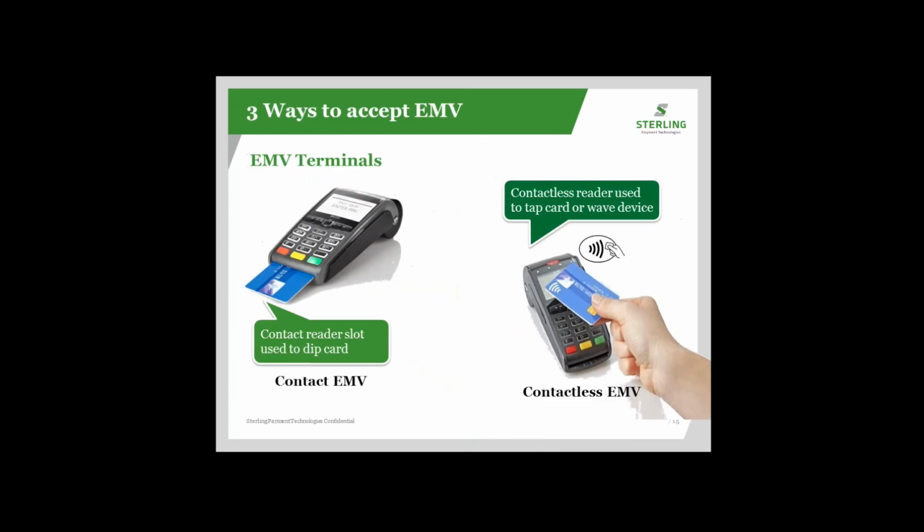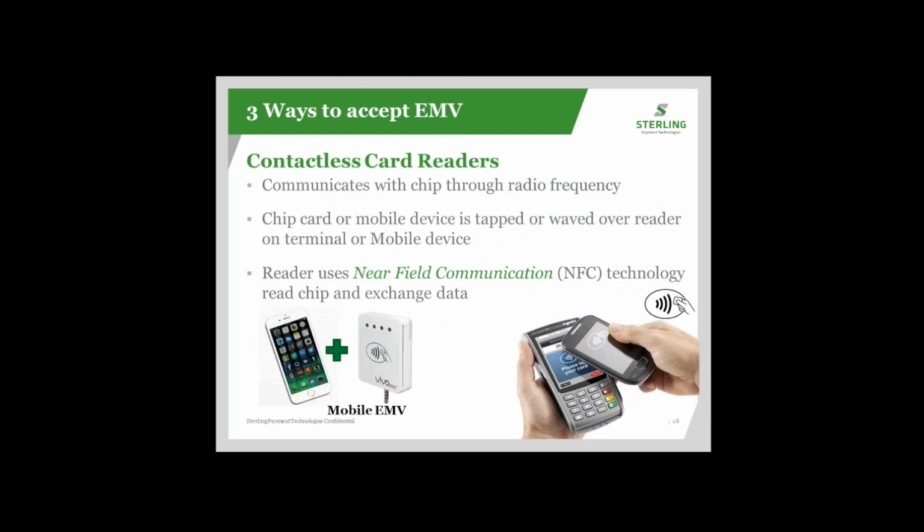So there are three ways to accept EMV. As we talked about, there is the contact reader slot used to dip the cards. I know it's a strange term, dip, but that's when you slide the card into the EMV slot and it reads that chip. The second way is the contactless reader, like we just talked about. You either tap it or you wave it on top. And then third, which we're going to start seeing more of, is the mobile contactless readers.